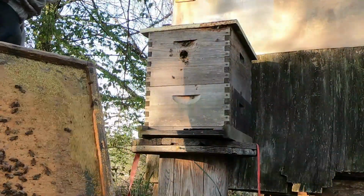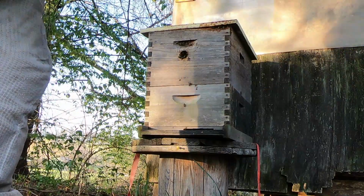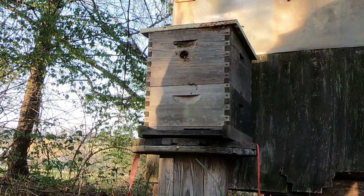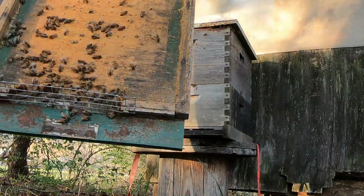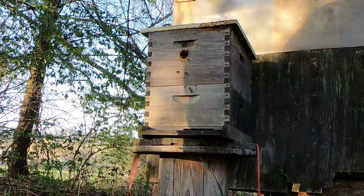Here's the bottom board. Bunch of dust on it, a couple little hive beetles. These are my little tiny bees. They're like the tiniest things I've ever seen. Can't really tell, but they're tiny.